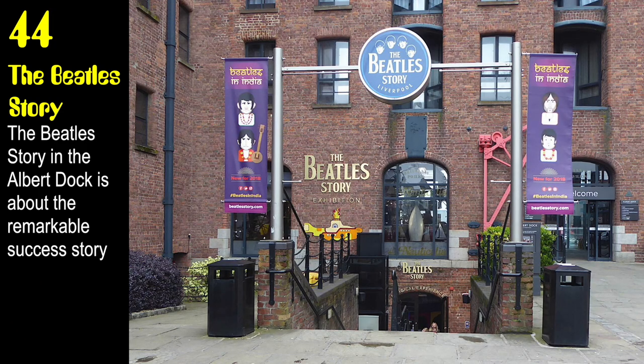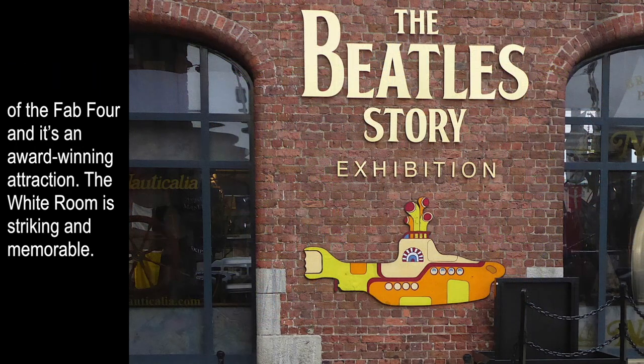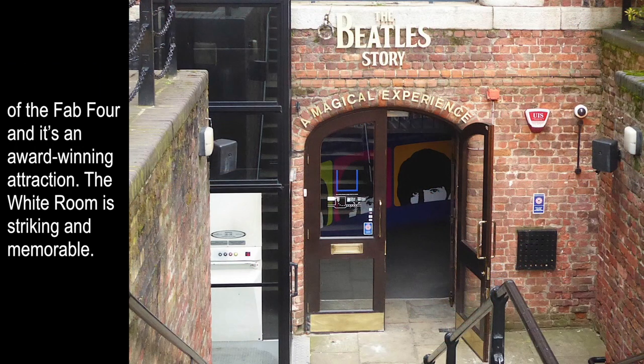The Beatles Story in the Albert Dock is about the remarkable success story of the Fab Four, and it's an award-winning attraction. The White Room is striking and memorable.